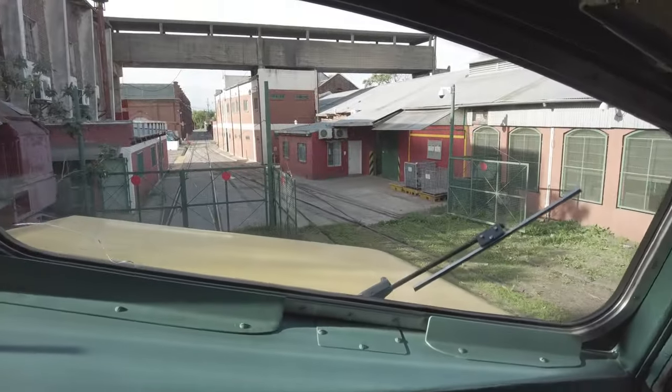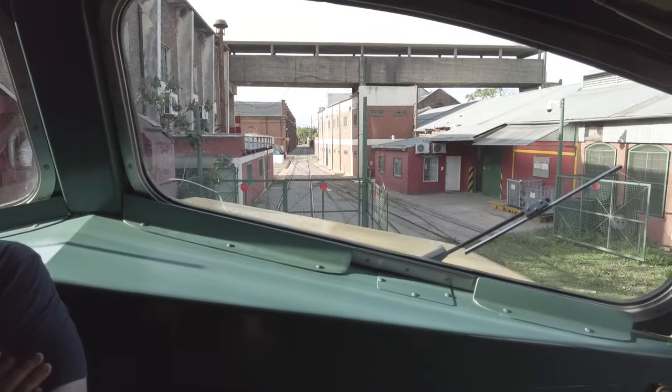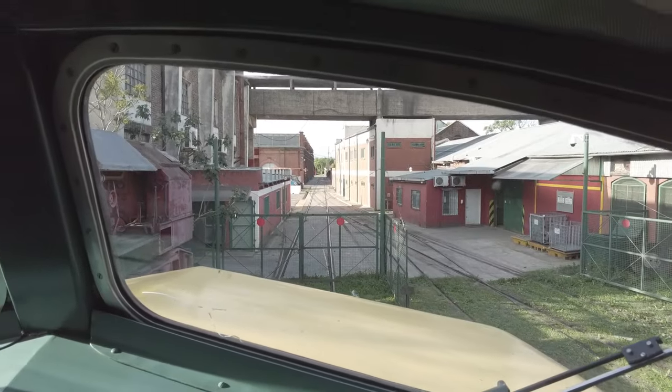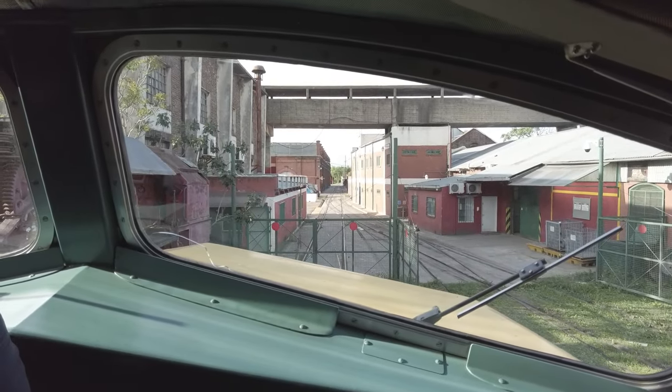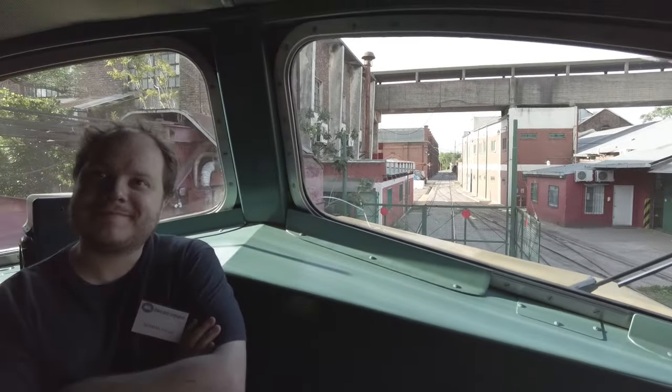Now look at the view out the front. So just imagine yourself driving this thing down the tracks. That view, so cool. And this is from the 1950s, right? 1953. It's a classic. Amazing. Muchas gracias, Pablo. No, thank you.